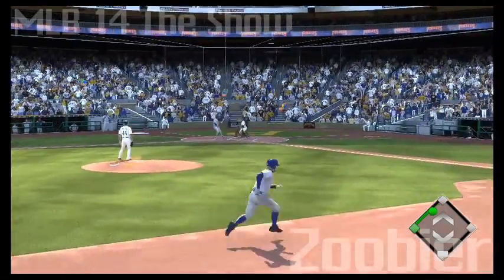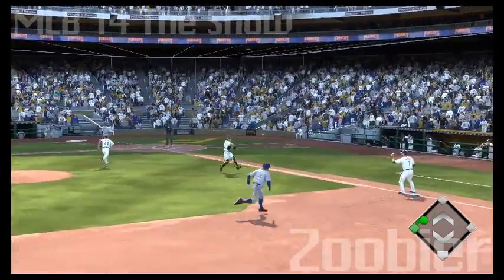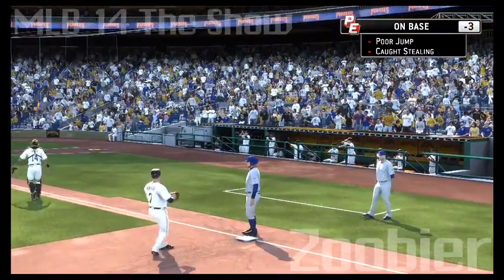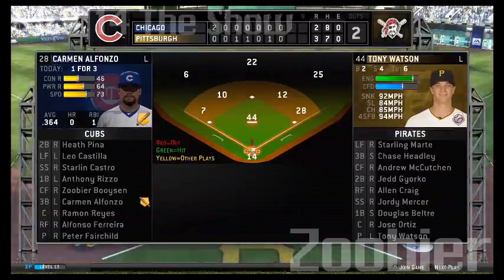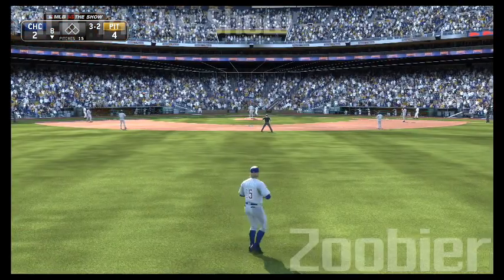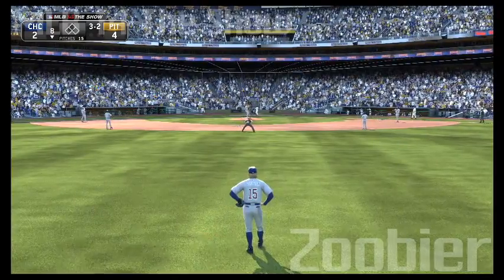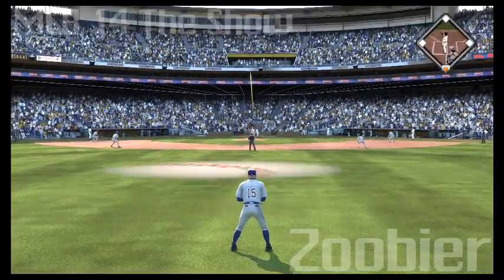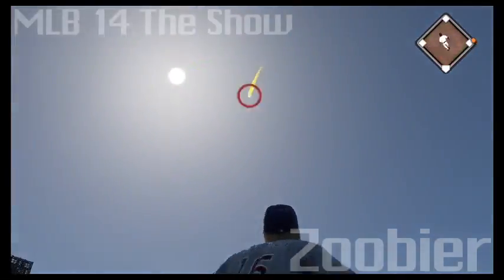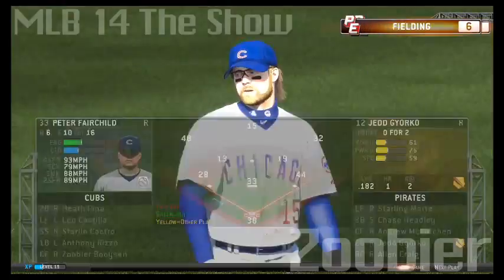And now the runner's trying for third. Pitch inside. The throw. It's on the money for Headley, and he is out trying to steal third. Andrew McCutchen will dig in now, hitless in his 2 at-bats so far. Now a fastball is lifted into the air to shallow center. Number 15 comes on now, and he has it 1 down.